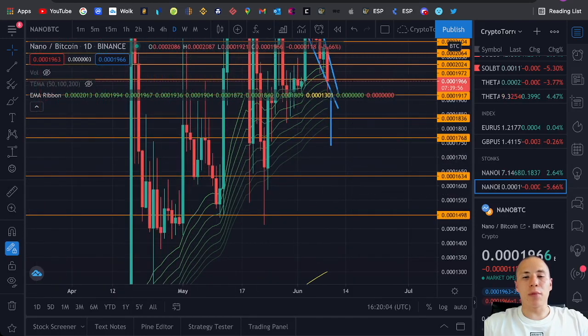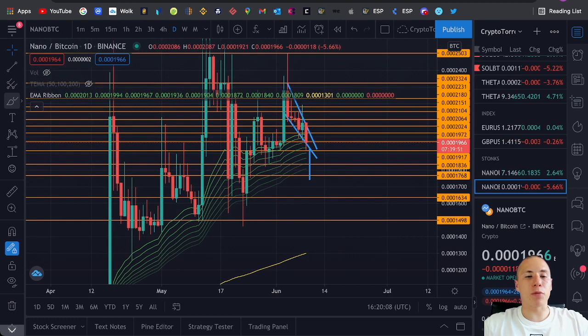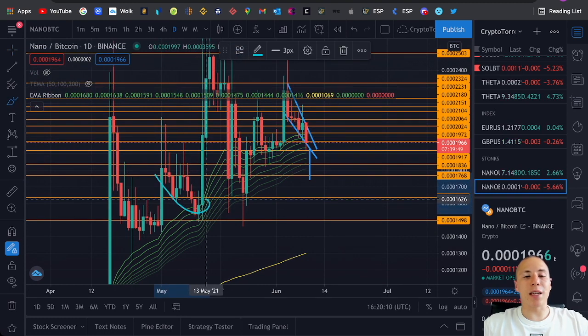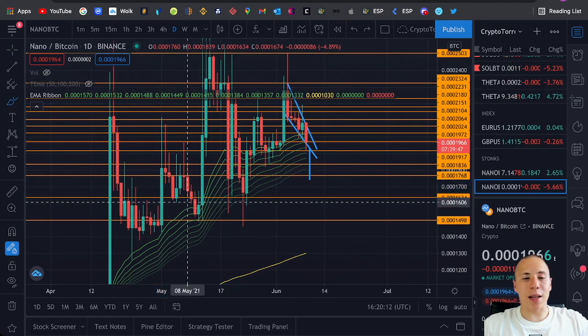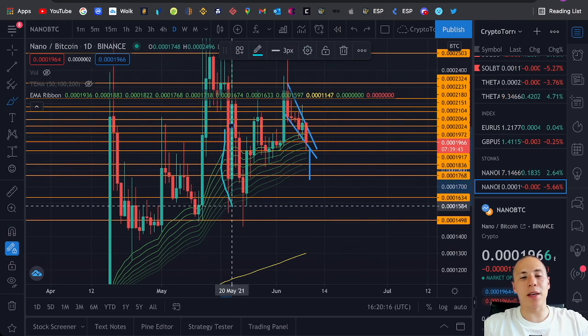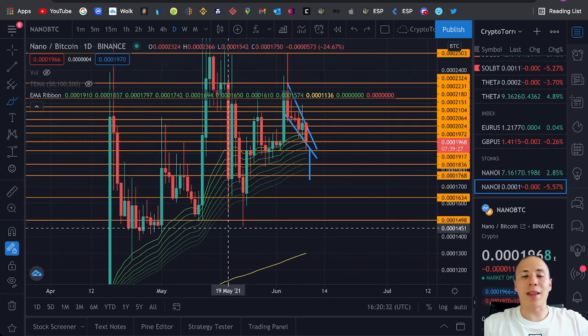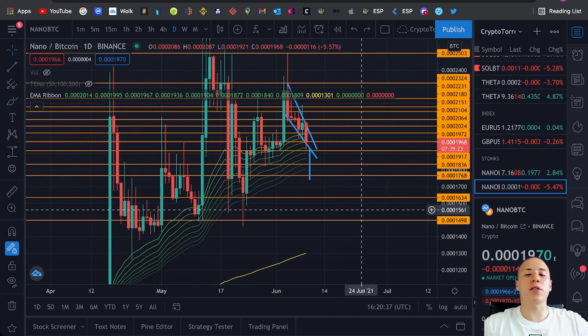It might be possible, especially because we got supported several times in the past. Once we saw a breakout towards the EMA ribbon occur, we saw after that an immediate pump towards the upside, and that also happened here at this period in time where we traded for quite a while inside of the EMA ribbon, and the EMA ribbon supported the Nano strength compared to Bitcoin for sure. So here we are still holding very strong.